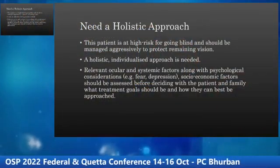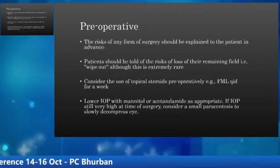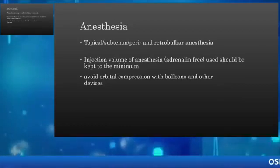So whatever you do, you need a holistic approach. You need to develop a good rapport with the patient. You need to explain everything to the patient. And I refer back to Professor Nasser Said's talk.